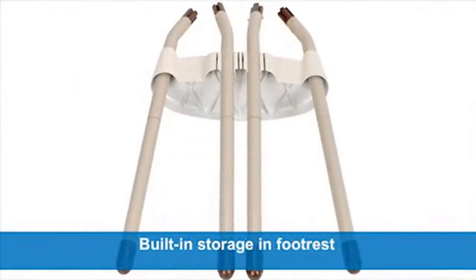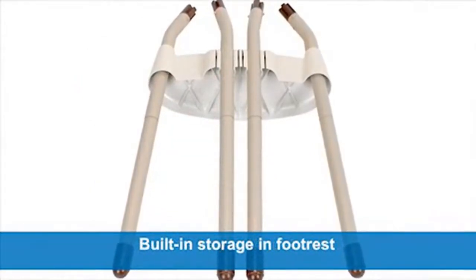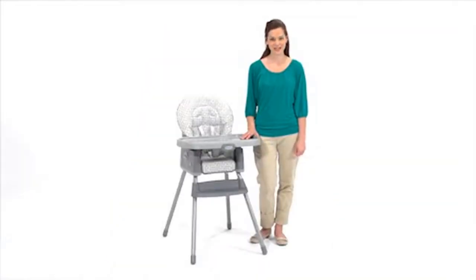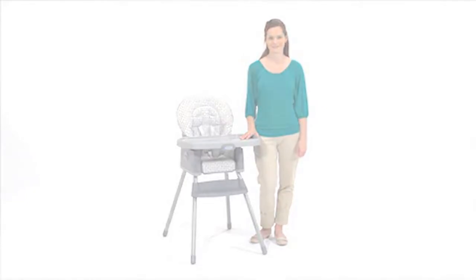Built-in storage located in the footrest keeps everything together when you transition to booster mode. For the high chair that grows with your child, you can count on the Graco Simple Switch High Chair.